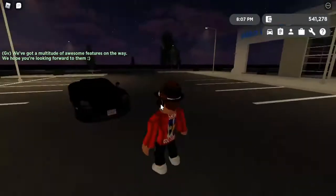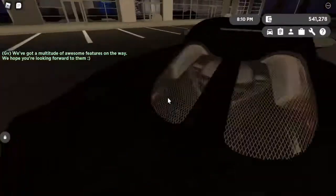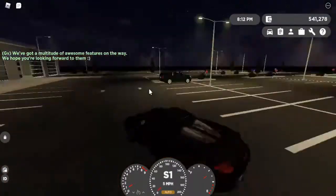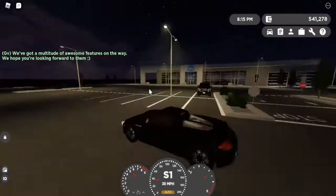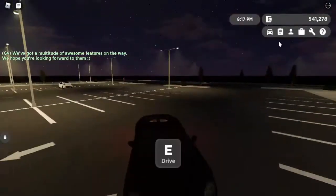Next, we have my Porsche. Just had to get it. It's just such a beautiful car. And sounds lovely on the startup. It does sort of sound like the LFA a little bit, but it's okay.